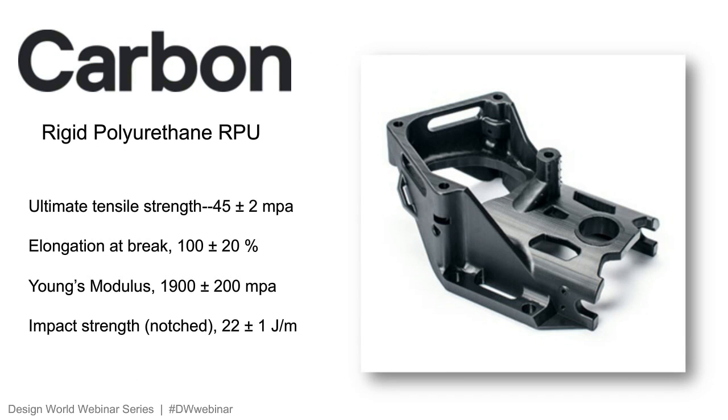Carbon has a unique programmable resin platform that delivers material durability and elastomeric responsiveness. One of the examples is the rigid polyurethane RPU.